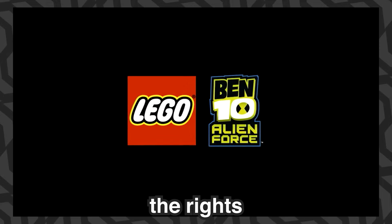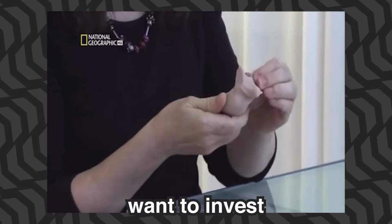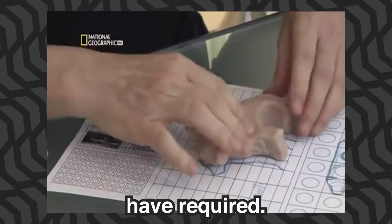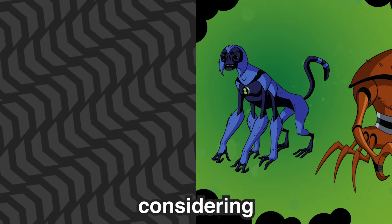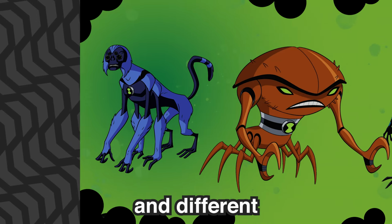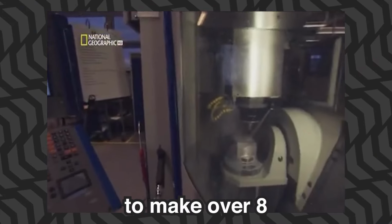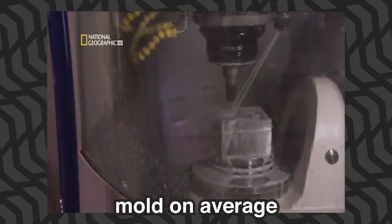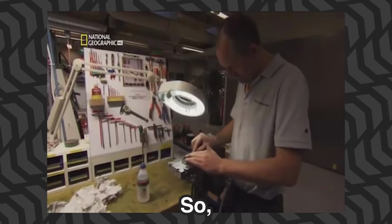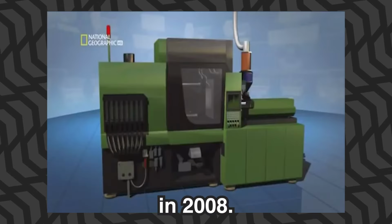In 2010, LEGO had the rights for a Ben 10 line, and no, sadly they weren't minifigure scale. Why? I personally believe LEGO didn't want to invest the amount of money a Ben 10 line would have required. Like, I'm telling you, every alien at least would have needed 1 to 2 new molds. Considering there's 10 plus aliens and different villains, even if you split it up to 7 new aliens per wave, LEGO still would have had to make over 8 to 10 molds per year. Back then, an injection mold on average cost around $40,000, so Ben 10's budget would have been around $1 million just for molds in 2008.